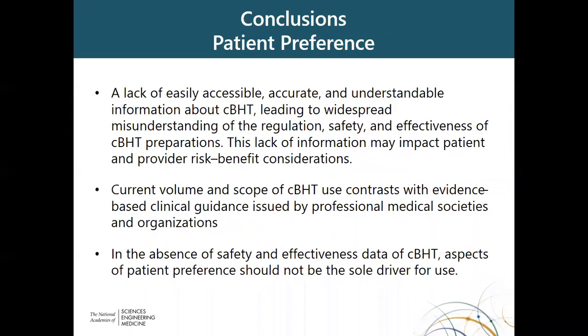Next slide. Based on the review of available evidence, the committee concluded the following about patient preference for CBHT. There's a lack of easily accessible, accurate, and understandable information about CBHT, leading to widespread misunderstanding of the regulation, safety, and effectiveness of CBHT preparations. This lack of information may impact patient and provider risk-benefit considerations. The current volume and scope of CBHT use contrasts with evidence-based clinical guidance issued by professional medical societies and organizations that recommend limited to no use of CBHT preparations for menopausal symptoms. The committee concluded that in the absence of safety and effectiveness data of CBHT, aspects of patient preference should not be the sole driver for use.